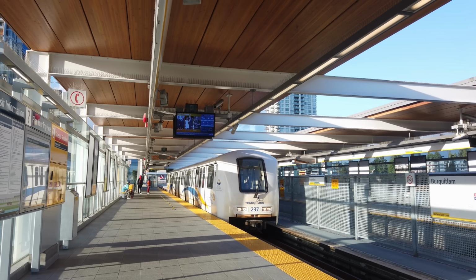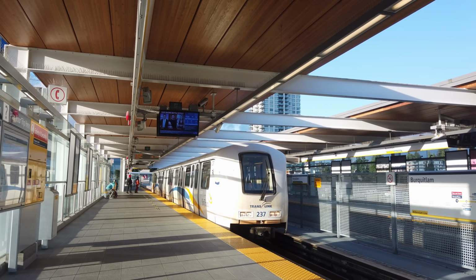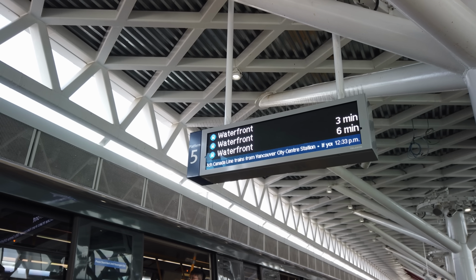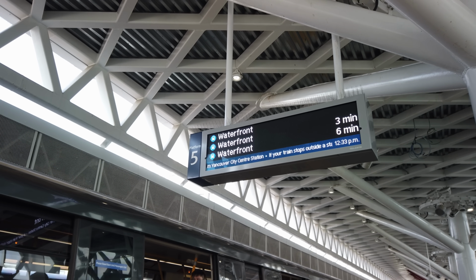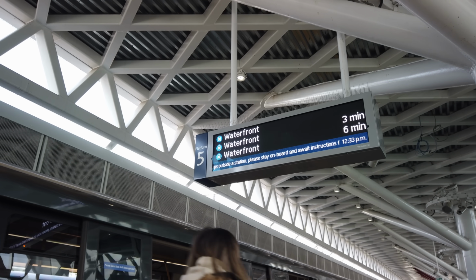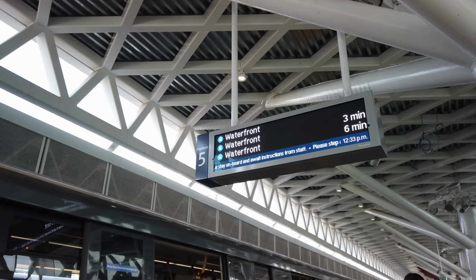Except on the Expo line and in the places where the new PIDs have been installed, this is a full color, really bright LED display. And it looks fantastic. Not only does it show the next several trains and have nice animations, but it's also flexible, so you could do lots of different stuff with it in the future.